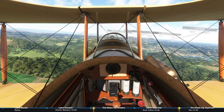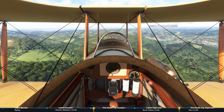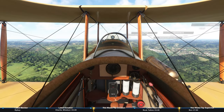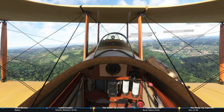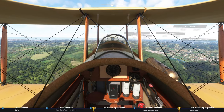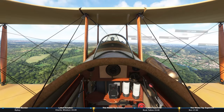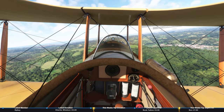At least you won't forget to put the gear down, says Tamango. Well done. 10 out of 10. Wait. Yeah, that was the mixture, I think. The fuel cut off or something. Drifting off course.